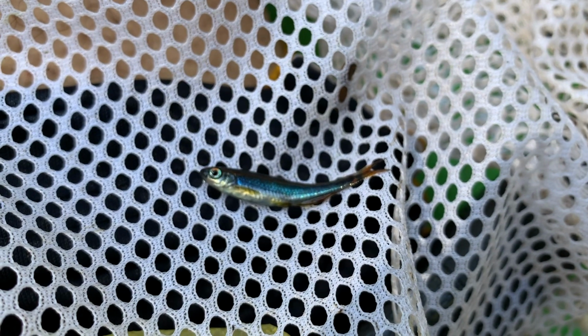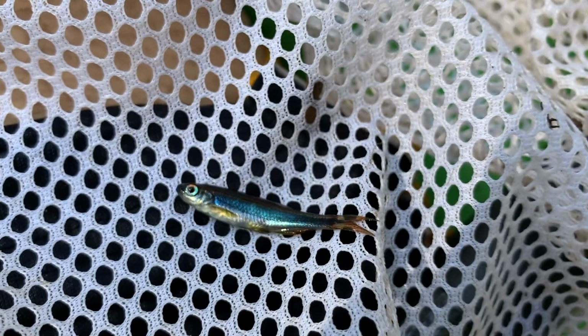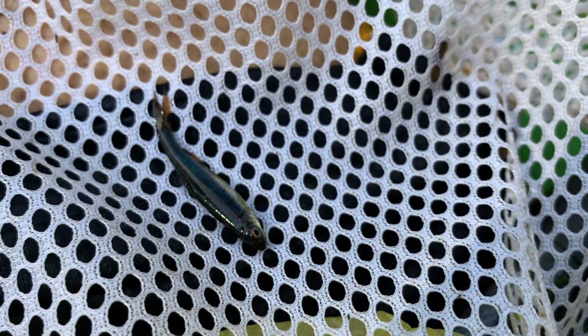Just caught another one of these shiners. I'm not sure on the specific species. I know there's quite a few of these native shiners here. I've caught one before, and this has been the most prevalent fish out here so far. Beautiful blue and orange coloring, like a metallic body. Just very vibrant. Not sure the species, I'm going to have to look it up when we get back. Kind of a forked tail, blue and teal color with an orangey forked tail.